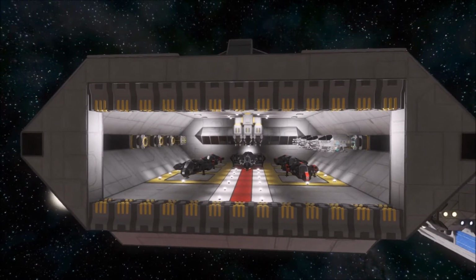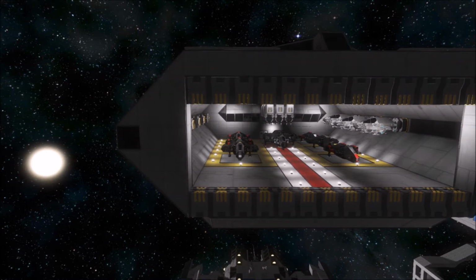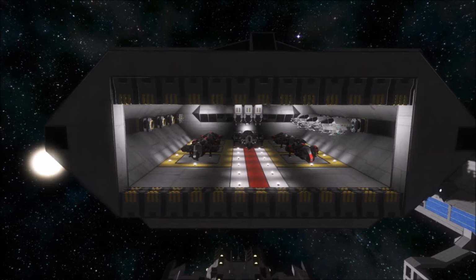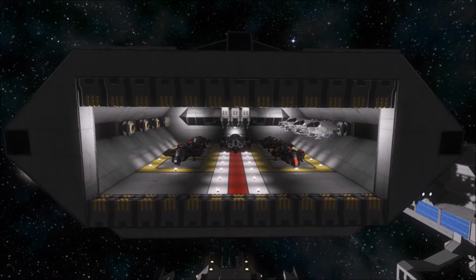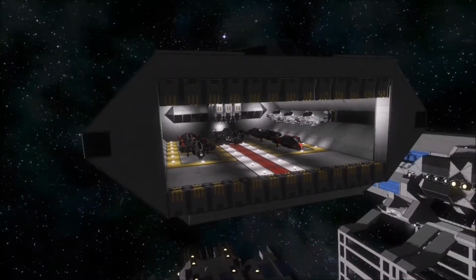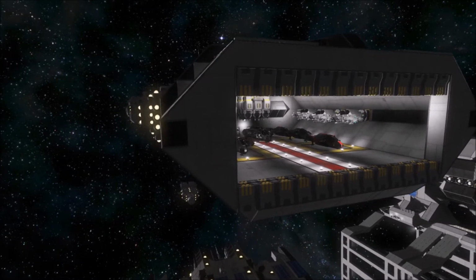And there's no way for me to really do that to show you guys, aside from, you know, maybe turning off all the landing gears, budging these out a little bit, and then just backing the ship up to kind of simulate that. But, you know, I'm not going to do that. That's work. I don't want to do work.